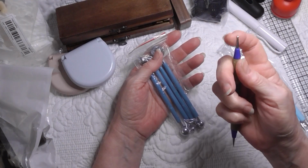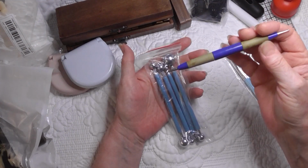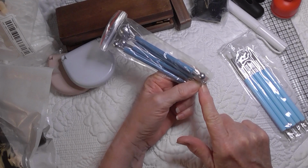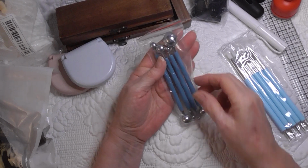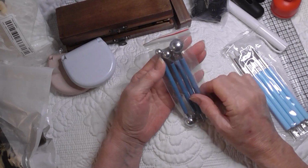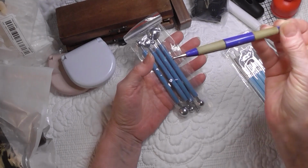you're limited with the size of the ball ends. And I've had this, oh gosh, many, many years. It's really well used. Look how big these are. Like, even the smallest one is bigger than that one. So it's just a nice complementary kit to flower making. You can use it to mold your flowers, your larger flowers. And basically it's harder to do the larger ones if you only have something like this.